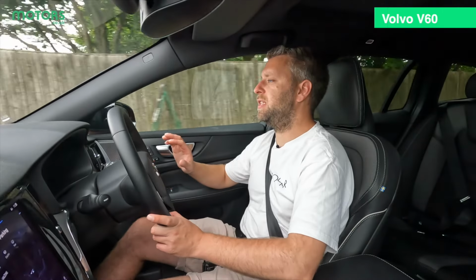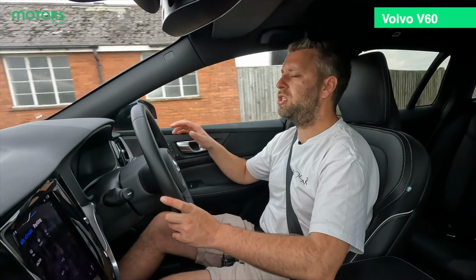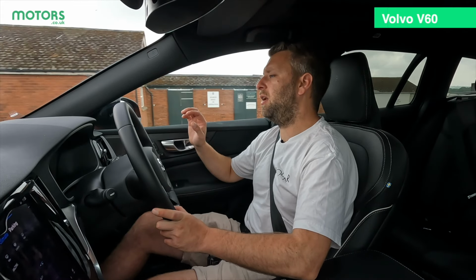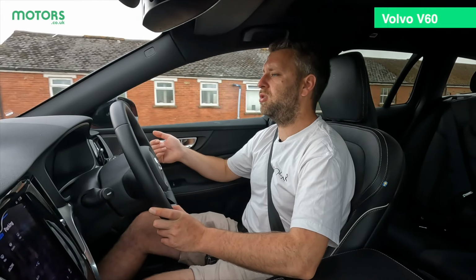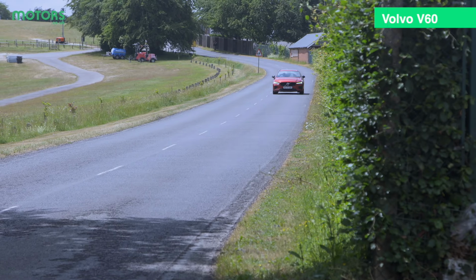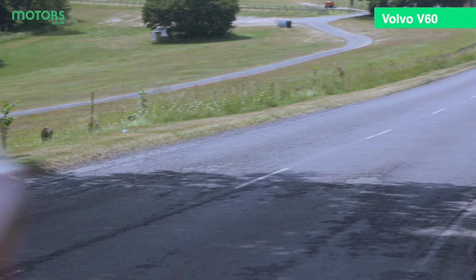But as a brief overview, this T6 version combines a 2-litre turbocharged petrol engine with an electric motor and a battery for 342 brake horsepower, which is quite a lot for a car of this type. That means 0 to 60 in 5.2 seconds.